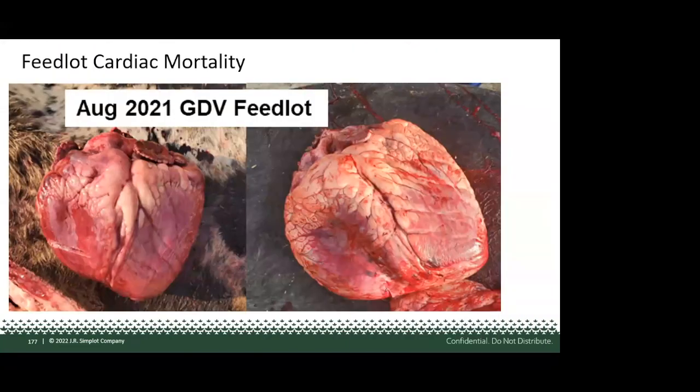So 4 or 5 years ago, we really started to pay attention to congestive heart failure, just looking in the dead pile. These are 2 classic cases that we see. These were August 2021 in our Grandview feedlot. Pretty classic cases like Dr. Holt showed. These are 4 borderline 5s. You can see the left and right ventricle is collapsed, taking kind of a rounded shape, and in person, they look like a deflated basketball. They're just really flat and they've just kind of collapsed.